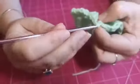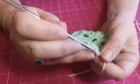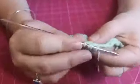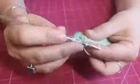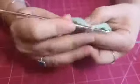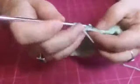So these are all stitches that I think you've done. Oh, I'm not doing very well today, am I? These are all stitches that you've done before. I think we've touched on all of these before. It's just how you put them together. So I've got half trebles in that one, chain 1, and then we've got 3 trebles in this one. So 1, 2 and 3.